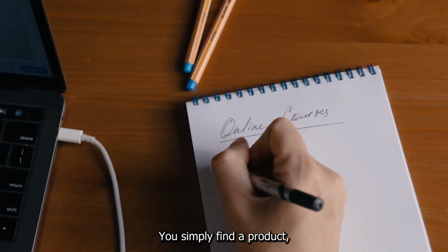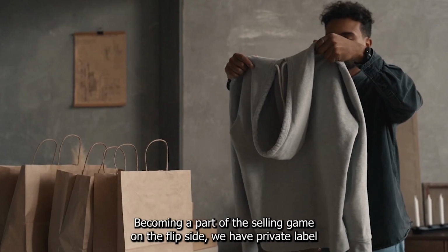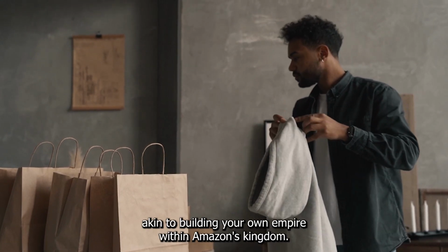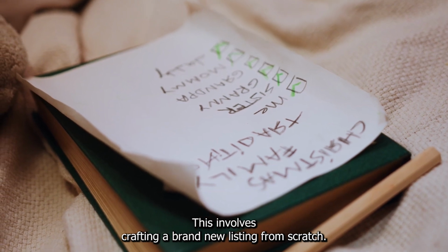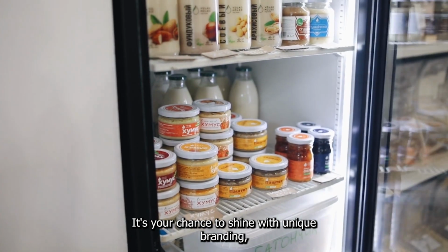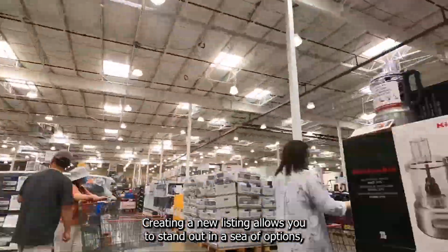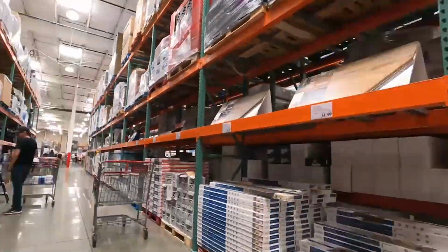You simply find a product, hop onto its existing listing, and input your details, becoming a part of the selling game. On the flip side, we have private label, akin to building your own empire within Amazon's kingdom. This involves crafting a brand new listing from scratch. It's your chance to shine with unique branding, packaging, and product identity. Creating a new listing allows you to stand out in a sea of options, carving your niche in the market.